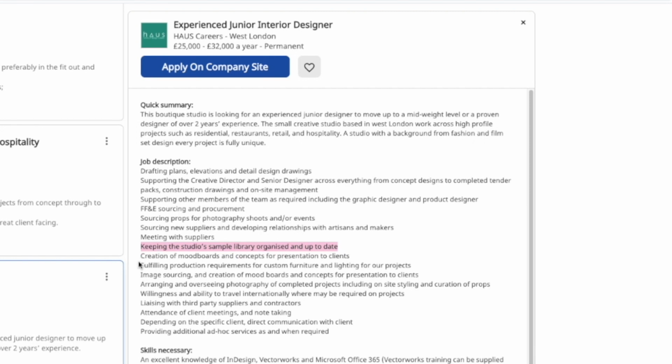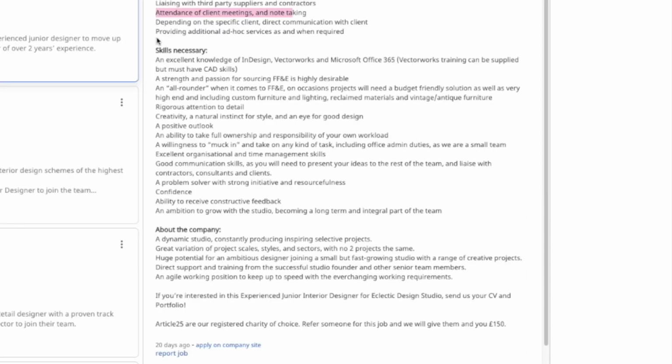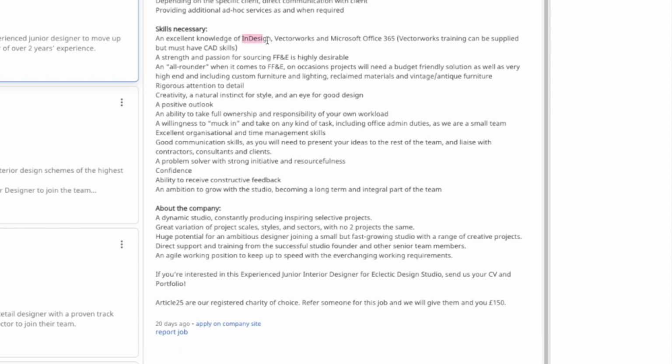It would be nice if everyone did that and just put things back where they're supposed to be, but that doesn't often happen. Creation of mood boards for film production requirements, furniture, image sourcing, ranging overseas photography, liaising with third-party attendance, client meetings. So that's nice of them. They are including their juniors in client meetings. Providing additional ad hoc skills. So InDesign, Vectorworks, Microsoft Office, must have CAD skills, passion for sourcing, all-rounder when it comes to FF&E, so you need to know your fixtures and fixings.